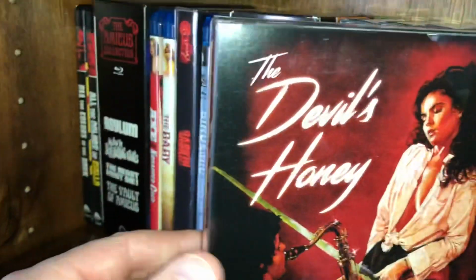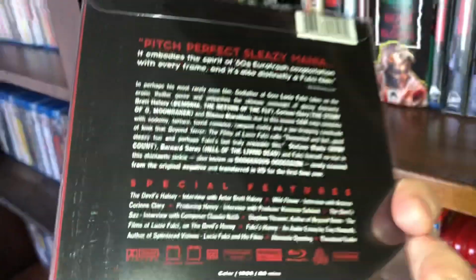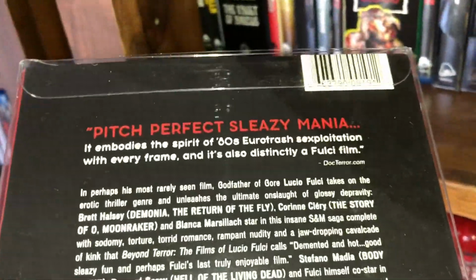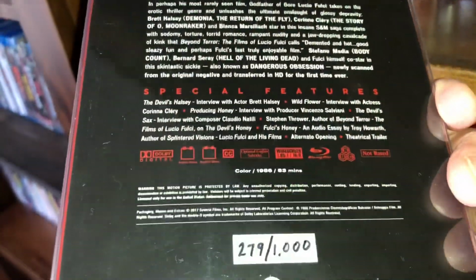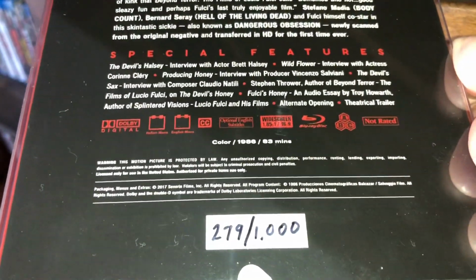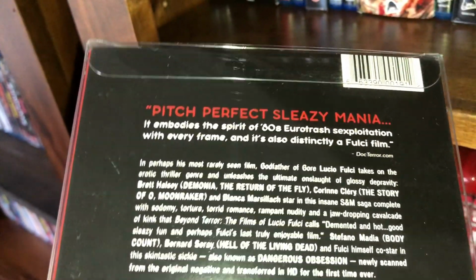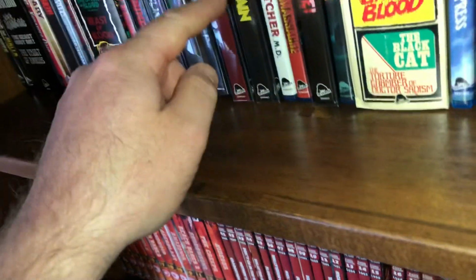Next is a Fulci film called The Devil's Honey. Kind of erotica, Eurotrash, sexploitation film. Limited to 1,000. I have number 279. Film from 1986. The Devil's Honey. It's pretty hard to find now.